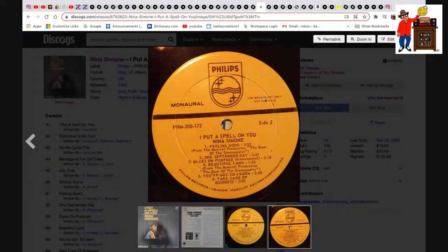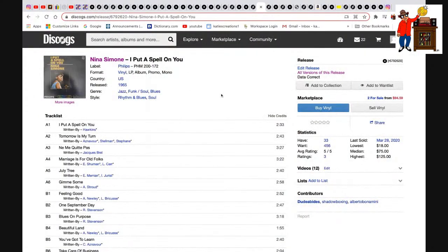And not all promotional records are on the white label. You hear people say, oh, that's a white label promo. Well, not all white labels are promos, and not all promos are on white labels. So this is a great example of this. This is a broadcast record, and people like the promotional records because they're a little bit earlier than the ones that were released to the public, just as Vinylize talked about earlier in that video we saw.